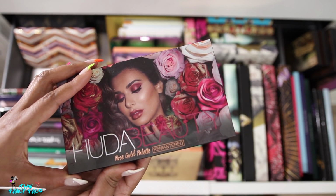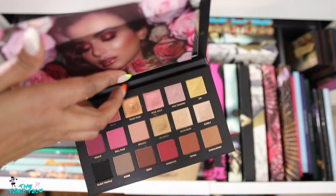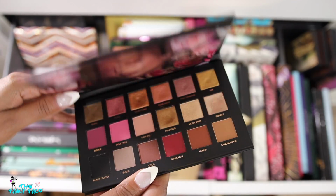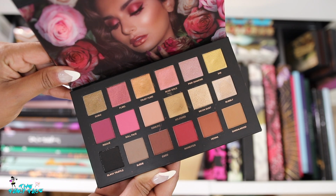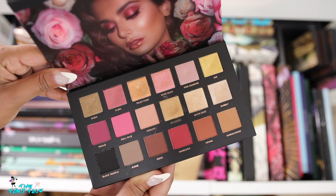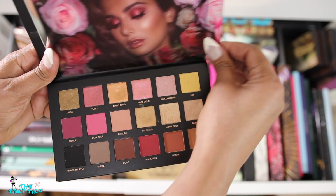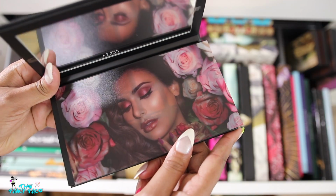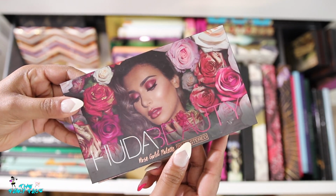Then we have the Huda Beauty Rose Gold palette remastered. I bet you guys didn't know I had this. I did not get the original Rose Gold palette, and I wanted to try this one out, so I did. And yeah, I think I even bought this. I may have bought this on a trip, so I think this was Barcelona. I'd gotten this palette as well, so yep.